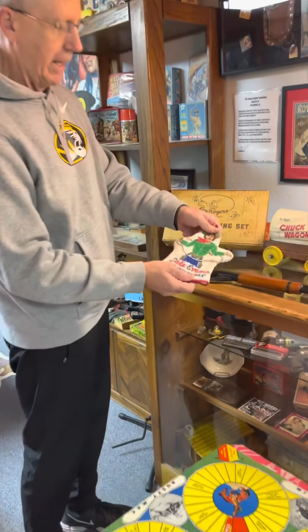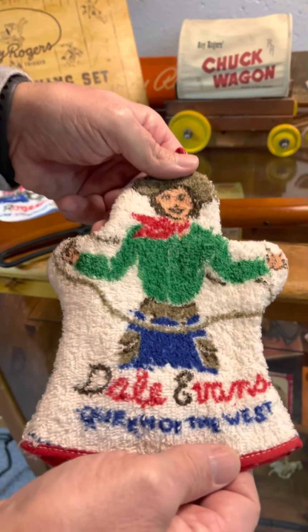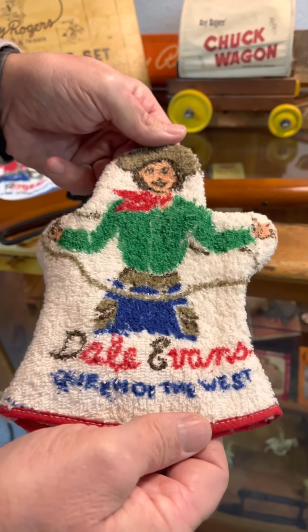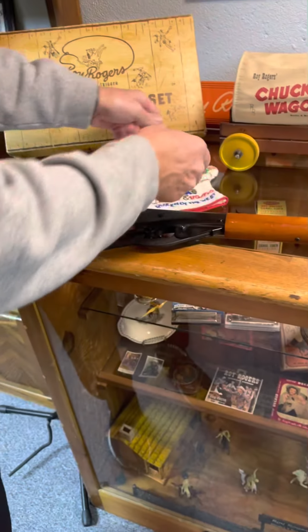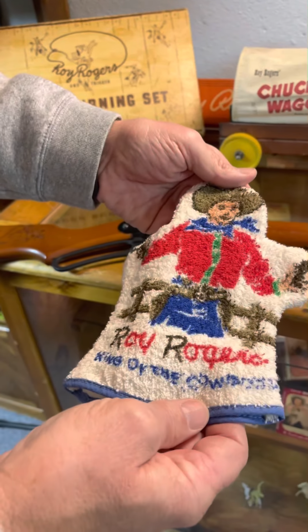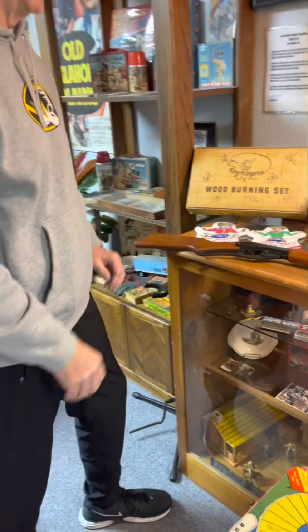Next, I have a couple of mittens, whether they're used for hot items or whatever, and I'm not sure what the age is on these, but this is a Dale Evans Queen of the West and Roy Rogers King of the Cowboys mittens that are really pretty neat.